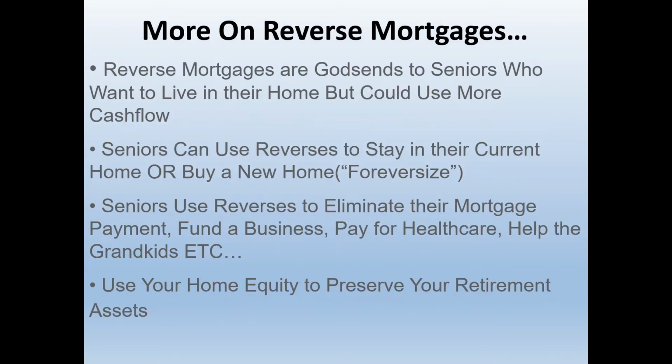Now, a little bit deeper on reverses, kind of the ways to use them. They are absolutely godsends. And you think I might be exaggerating a little bit, but I'm not. These reverse mortgages change lives. And again, it's so neat to be on the delivery side of these, where I know when I work with somebody, I know their life is going to improve.